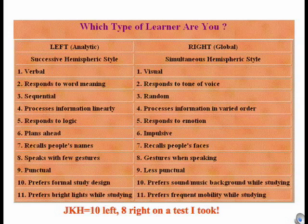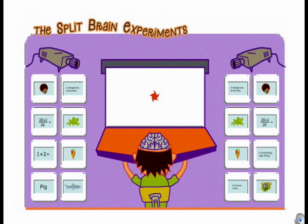This is something cool I thought you might like to determine whether or not you're right or left-brained. And I took this test, and it looked like I did. I turned out to be 10 left, 8 right. So take this. This isn't going to be on the exam, but it's kind of interesting. I thought it might turn on some of you guys and gals.